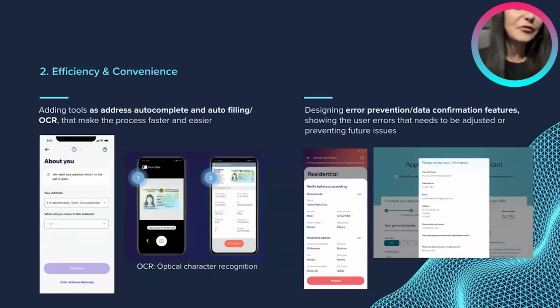Okay, second thing is efficiency and convenience. Here is about adding tools as, for example, this auto-complete address and auto-filling. In the second screens, I don't know if you can see, we have this picture of a document, and then in the following screen, we have all information from this document in the forms. This is called OCR, the optical character recognition. So I don't need to type. It's everything captured from this picture of the document, right?